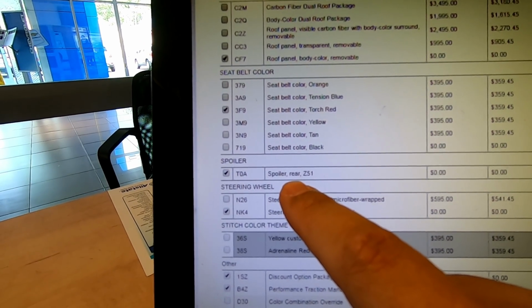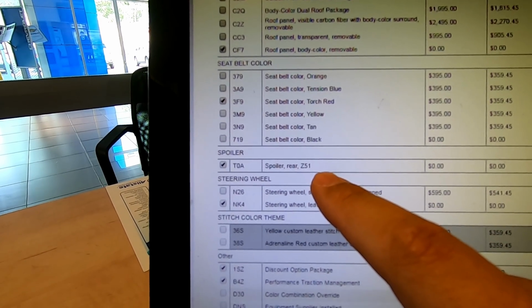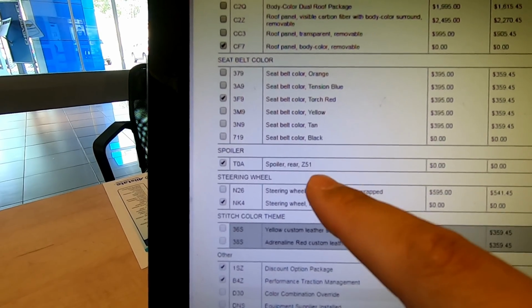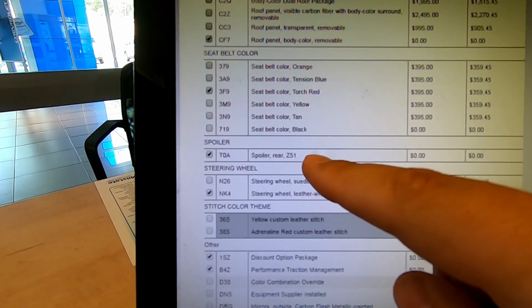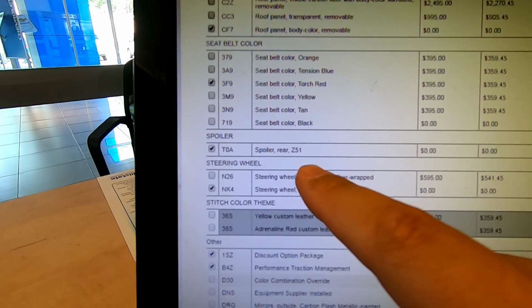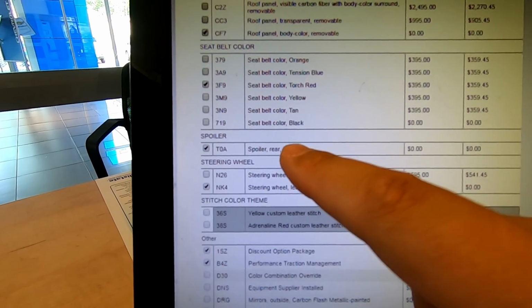The spoiler is included with the Z51. I think I'm going to stick with the low wing, actually. I wanted to do the high wing originally, but I think it's going to be kind of cool to have something a little different over my ZR1, so I'm going to just stick with the Z51 package spoiler.